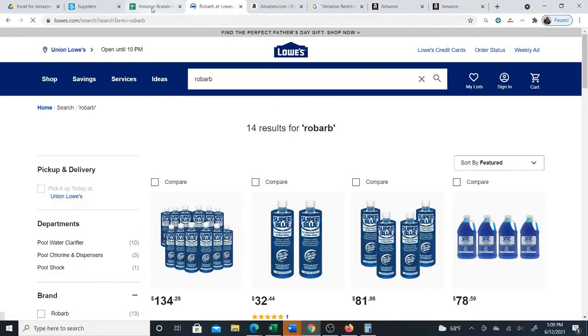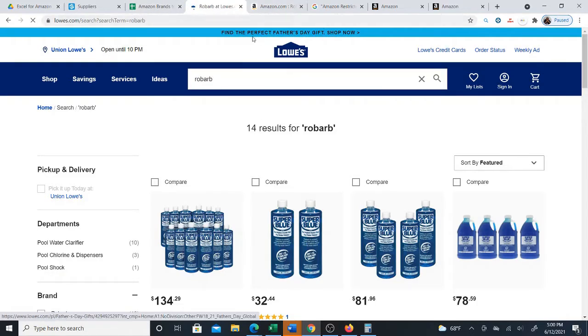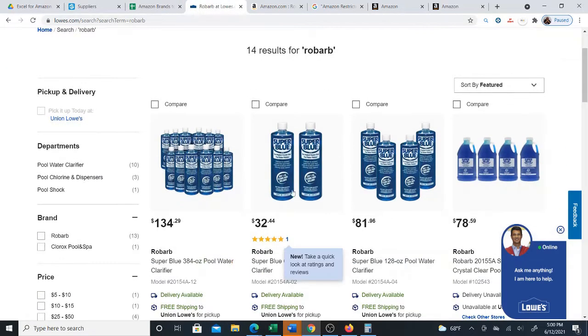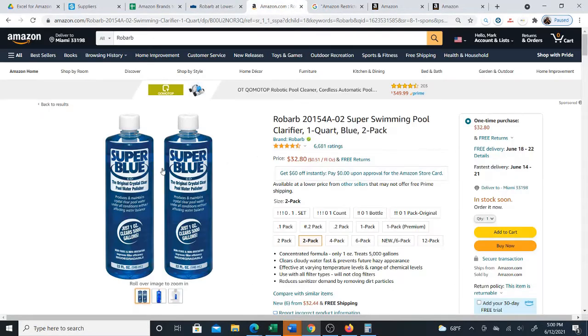All right, so again, just to take it back, here it told me Rhubarb matches with Lowe's. It found that match, which is why Lowe's is green with Rhubarb. And here are the products at Lowe's, Rhubarb brand products. And when you look at Amazon, you see some of the same products, like identical products.